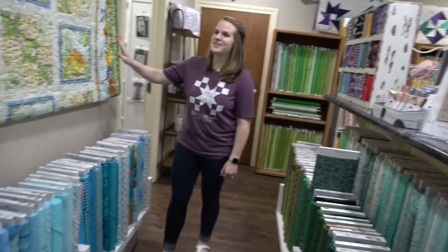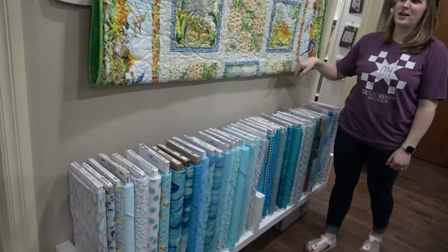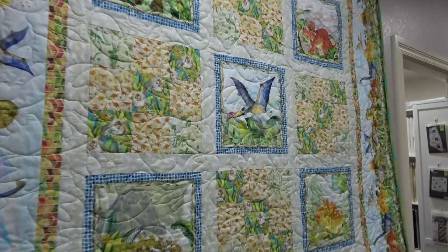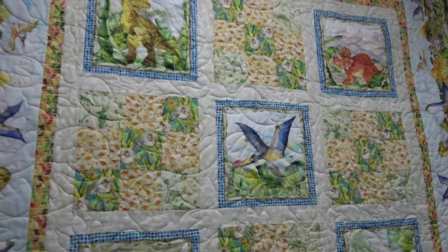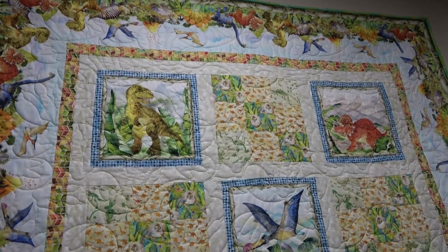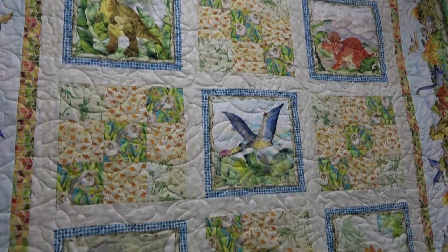On this side, we've got this dino quilt. We still have the fabric for it, and it is adorable. It is such a cute quilt. Sometimes it's hard to find boy stuff. This could work for a girl or a boy for sure. Right. But sometimes we get really girly and we forget about those boys.